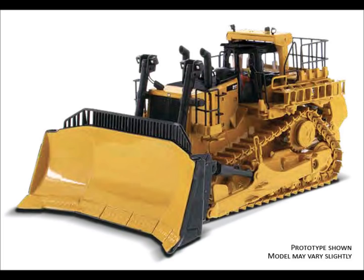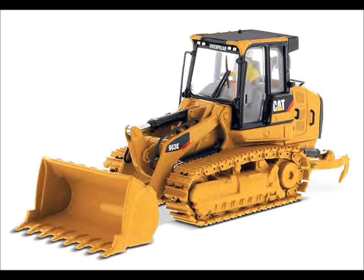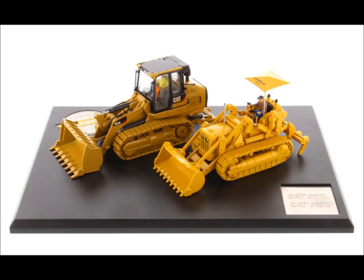The first of the models to be released this year, hopefully by the end of March, is the Cat 906M compact wheel loader. Next is the 963K track loader, and this will be a different design than the previous 963. The first of the new Evolution series takes us to the history of the track loader, from the first one to the most current one.